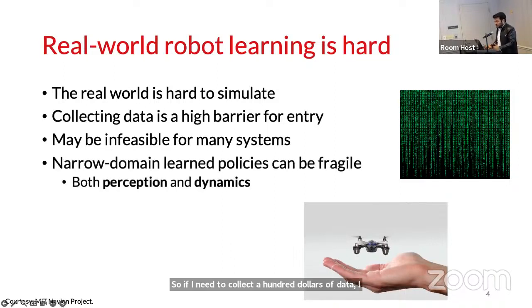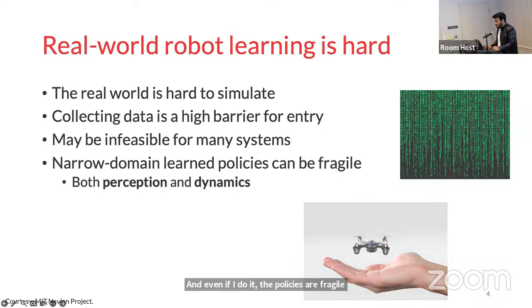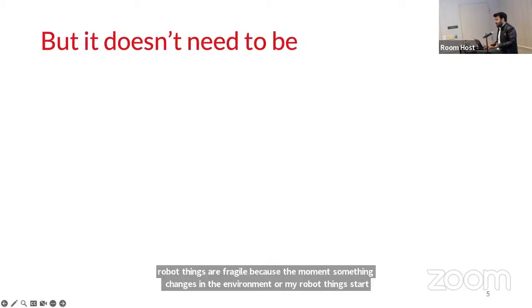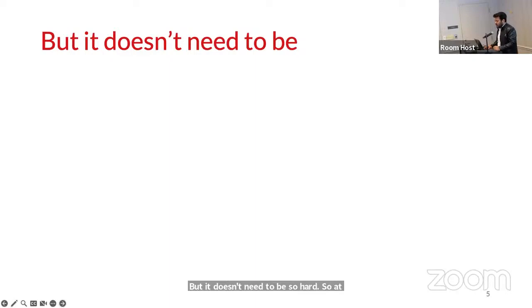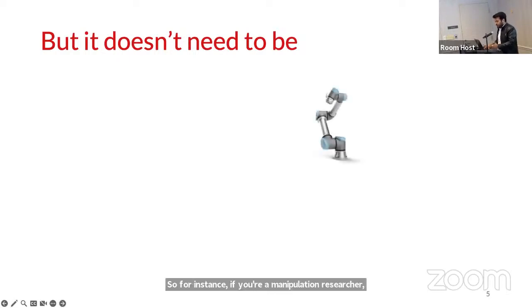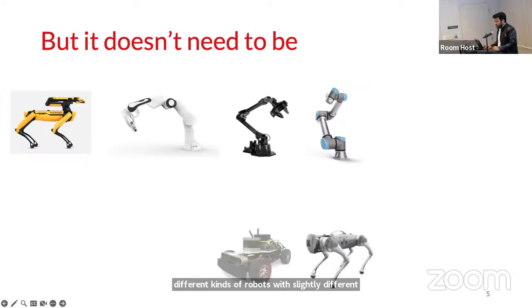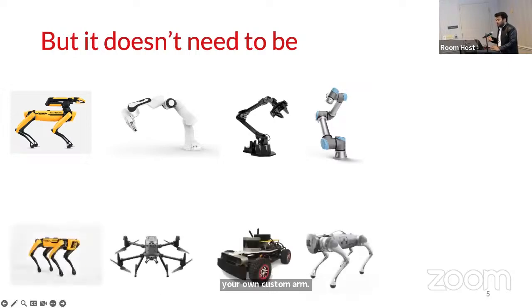And even if I do it, the policies are fragile because the moment something changes in the environment or my robot, things start breaking. But it doesn't need to be so hard. At first glance, our robots are very different and they do very different things in different labs, different environments, and so on. For instance, if you're a manipulation researcher, which maybe not in this crowd, you may have one of a few different kinds of robots with slightly different capabilities, different morphologies, or maybe you have your own custom arm. And similarly, if you're a mobility researcher like me, you may have a lot of different platforms which are mobile robots, but they have different capabilities. Some can walk, some can fly, some can go under things, and so on.